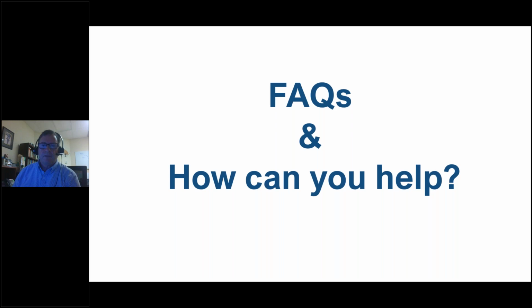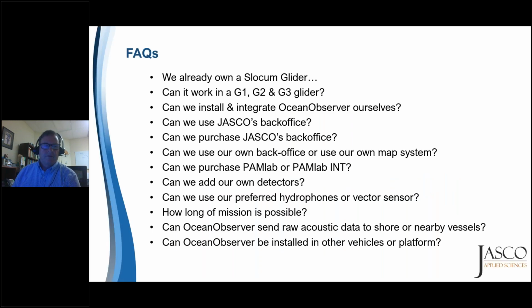Frequently asked questions, and how can you help? Well, I'm just going to rip through this real quick. If you already own a Slocum glider, yes, we can certainly install an observer in your glider. Just contact Teledyne Webb, and they'll be happy to provide you a quote. That's the way to do that kind of business.